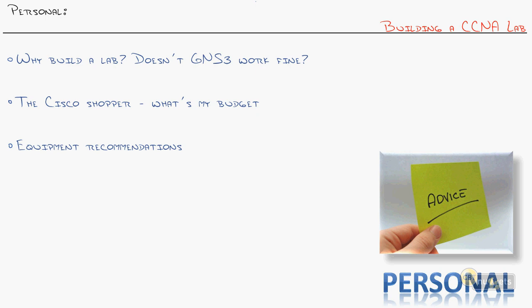When you're studying for Cisco, going through the CBT Nugget series is huge. You now have the information that you need to be successful at CCNA as well as a career in Cisco. But until you actually do it, there's always going to be that little gap between knowing it and doing it. So let me hit this first question head on. Why build a lab? Doesn't GNS3 work just fine?